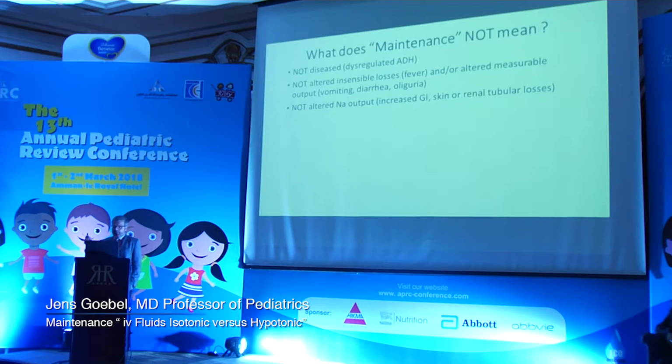It, like I said, means very little in somebody who is sick, who's in the hospital, who has dysregulated ADH. It means very little in somebody where the insensible losses are altered, either because of fever, which obviously increases your insensible losses, or in somebody who has altered measurable output, whether that's vomiting or diarrhea, increasing the output, or in my world, oliguric renal failure, kidney injury, where output is decreased.